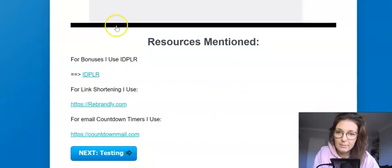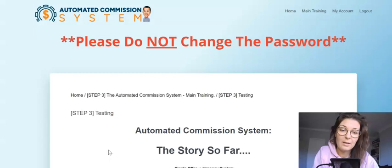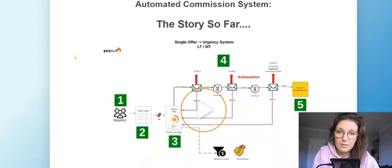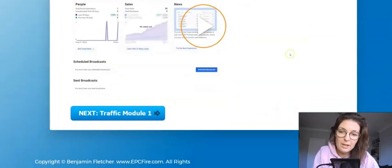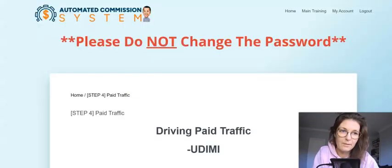And here are the resources Ben recommends, for shortening the links, for the countdown, and a platform to go to in order to get bonuses, to sweeten up the deal, as they say. And these tools, some of them are free, most of the time. Now, what else do we have here? The story, testing, and now he's just testing this email automation system, if it works.